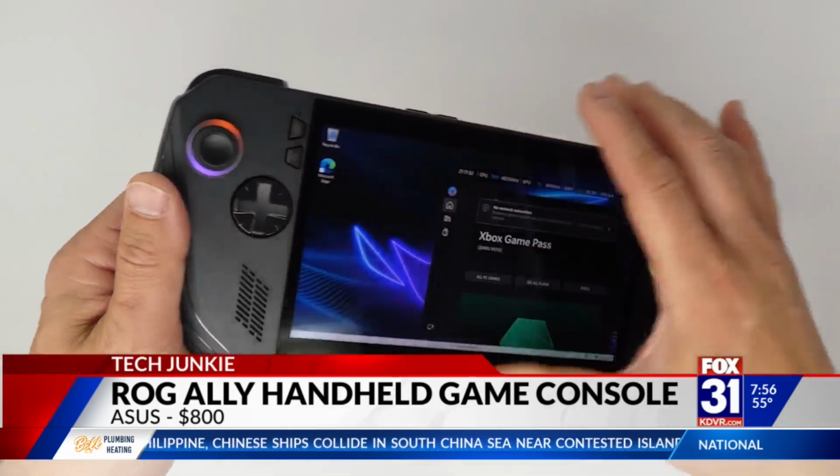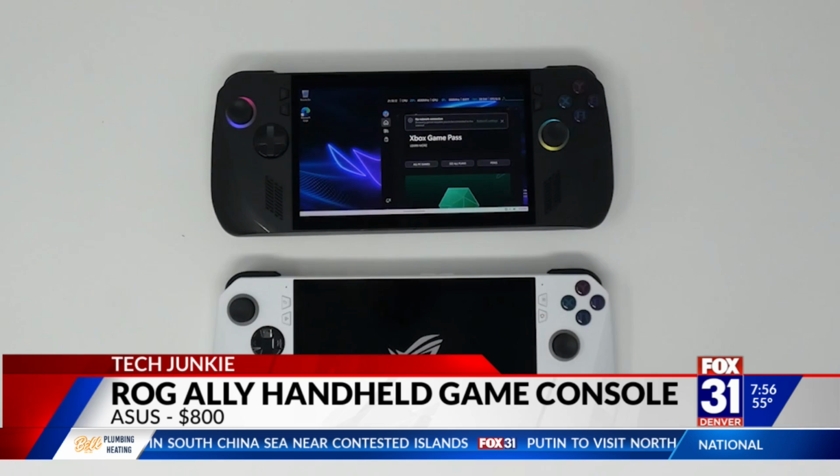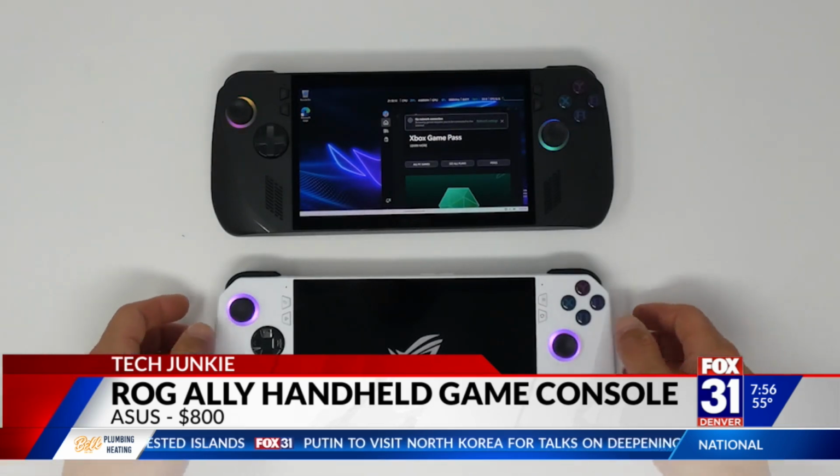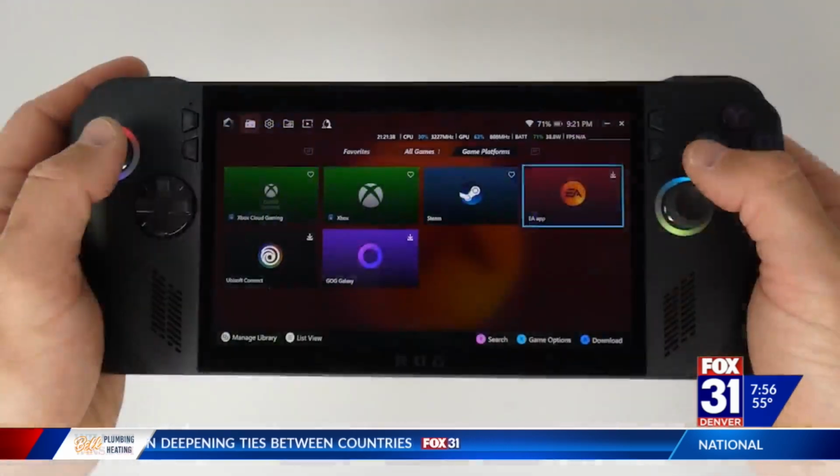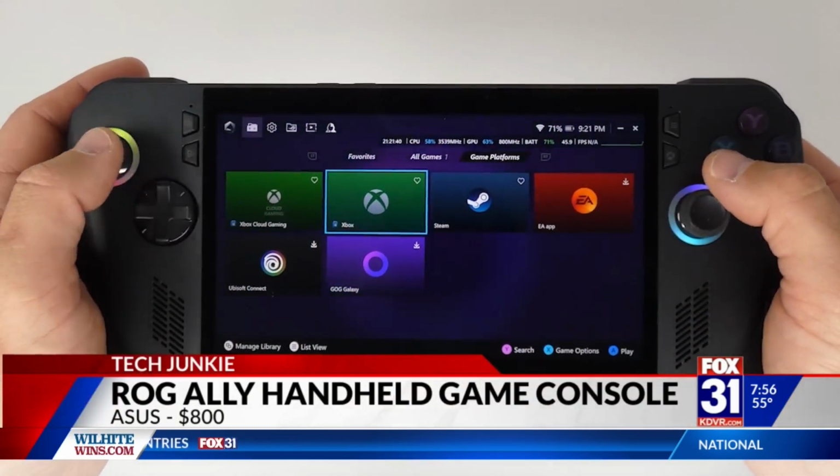Like the previous model, it's got a nice 7-inch screen, it's got Radeon graphics, so you can again run those games. See the old one, previous model on the bottom, new one on the top. This thing is awesome. But the question is, who's it for? I don't want to mix messages here.